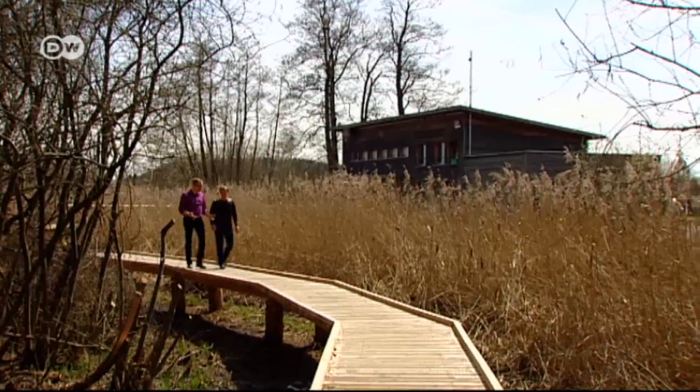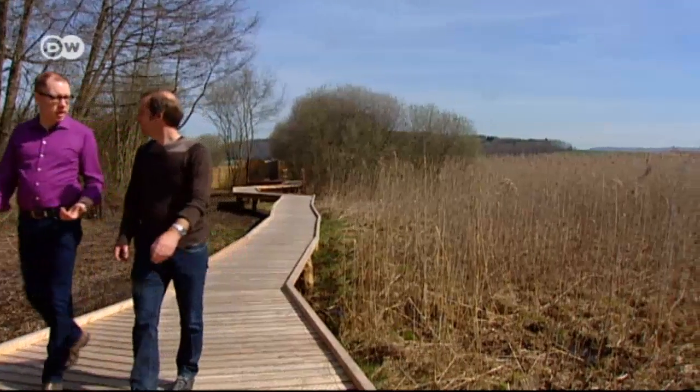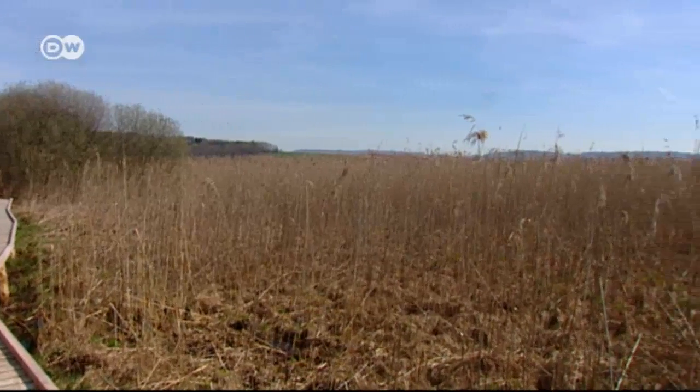I am visiting the BirdLife Center near Zurich in Switzerland. Stefan Heller, the head of the center, came up with the idea for a bird flight simulator. Why are you so fascinated by the flight of the birds?